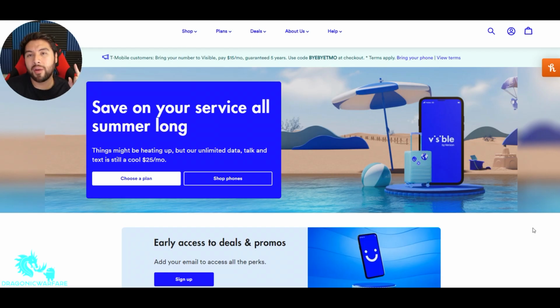If you go to visiblewireless.com, you can check out the website. It says T-Mobile customer, so this is only for T-Mobile customers. If you are a T-Mobile customer, they're talking to you. It says bring your number to Visible. Pay $15 a month, guaranteed for 5 years, guys. Holy snap.